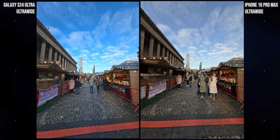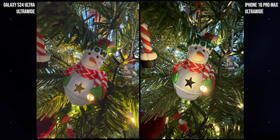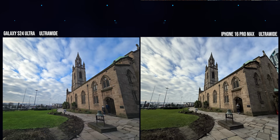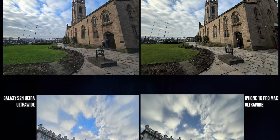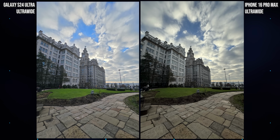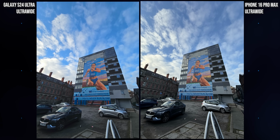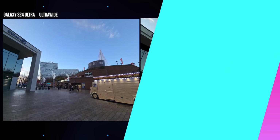Ultra-wide performance is more of a level playing field with a similar field of view. I think I prefer the iPhone's color science in a lot of these shots just because on occasion Samsung did seem to capture some quite cold looking ultra-wide pictures, though this definitely did vary depending on weather conditions. On some rare occasions, the warmer output of the iPhone actually ended up looking a bit less accurate. Though that said, Apple's post-processing I felt did a better job of resolving detail around the edges of the frame than Samsung, whose ultra-wide captures were grainier in this area when not using night mode.